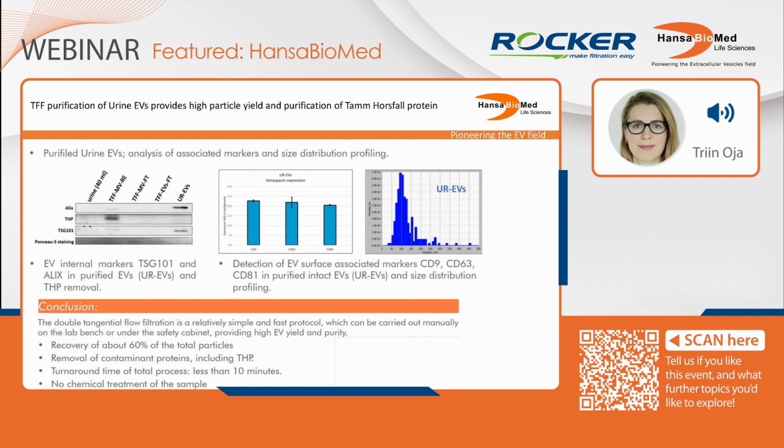And to conclude, the double tangential flow filtration is a simple and fast protocol which can be carried out manually on the lab bench or under the safety cabinet, providing high EV yield and purity. There is about 60% recovery of the total particles. You can remove contaminating proteins, including Tamm Horsfall protein. There is a turnaround time of less than 10 minutes, and it's very easy because you do not have to pre-treat urine with any chemical.